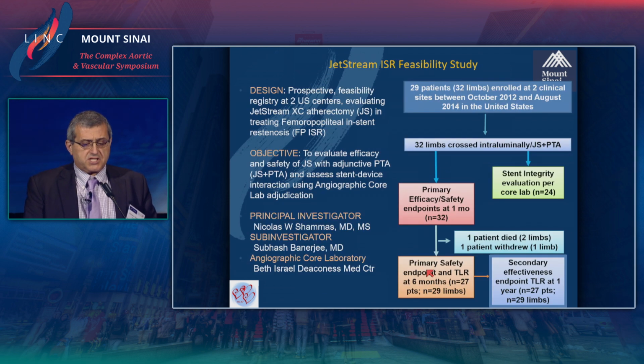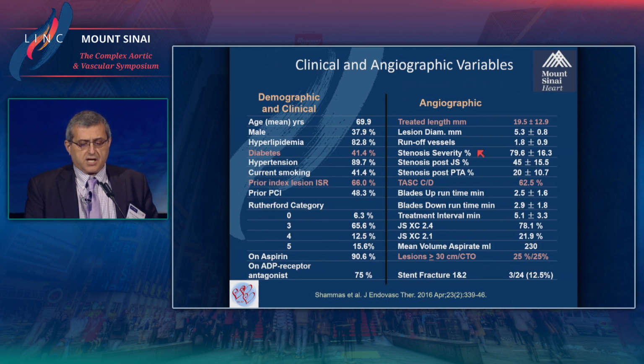We know very well from the Jetstream ISR trial, a feasibility study of 32 limbs, 29 patients, looking at stent integrity and safety at 1 month and TLR at 6 months. In very complex disease, 19 centimeter lesion length, TASC C and D were 62%. Over 30 centimeter lesions were 25%, and CTO were 25%. 66% of those lesions had been previously treated.